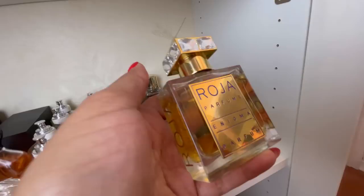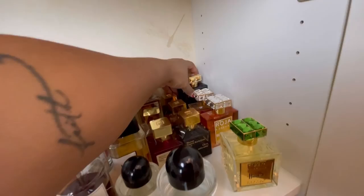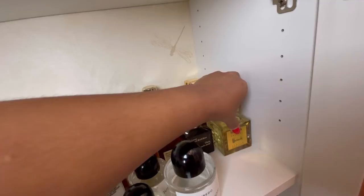Okay, you do not wear this to be in your car driving around. You don't wear this to go to the grocery store. You wear this to make an impression. Gorgeous, okay? And then we have Reckless, which I really, really love this scent. It's beautiful. Very creamy and feminine.